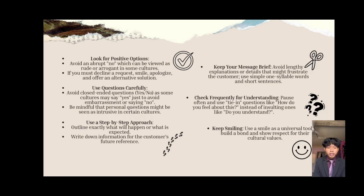Pause often to make sure they are with you, but remember, don't ask "do you understand?" because it can sound insulting. Use tie-in questions like "how do you feel about this?" to gauge their reaction. Finally, keep smiling. A smile is a universal language that builds a bond and shows you respect their values and traditions.